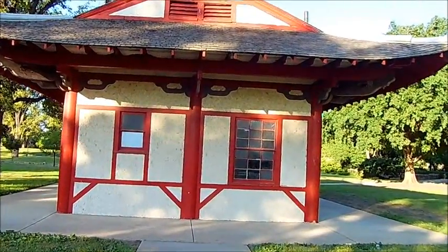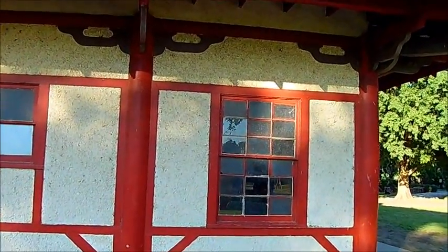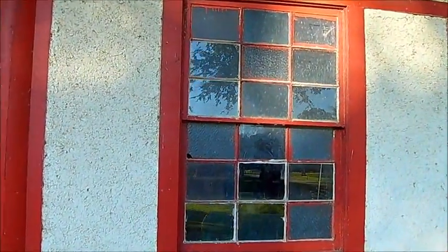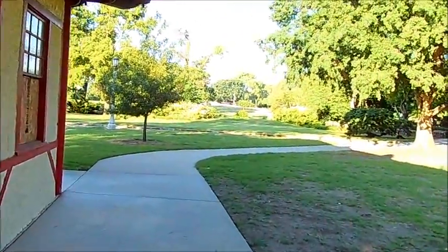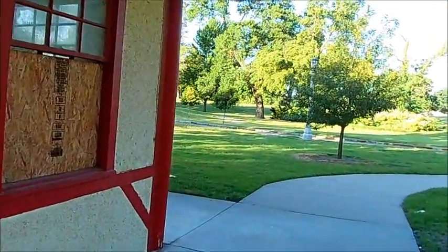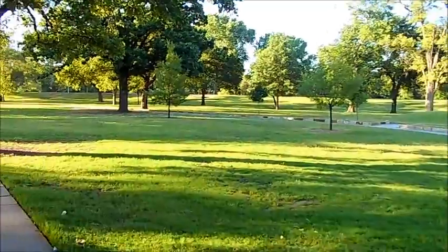We're going to walk up. We might peer into one of the windows, but there's nothing much in there, if I remember correctly. The windows are really dirty. I don't know if we can actually see anything in here or not. Huh. No, not really. Some of the windows are boarded up. Yeah, there's just not a lot to see.